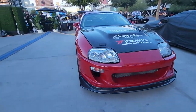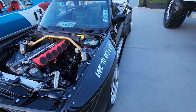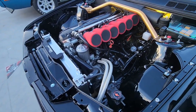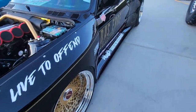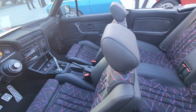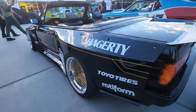Early morning, public's not here yet. E30 M3, this thing is awesome. Check out that engine bay. Bunch of Radium fuel parts, ITBs, wide body. This thing is nice. Check out the interior. That stands out. Love that 80s print. Just a beautiful, beautiful E30.